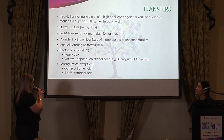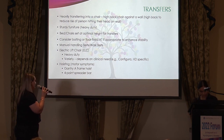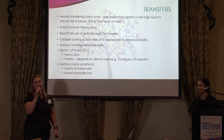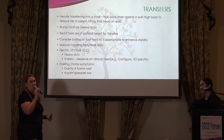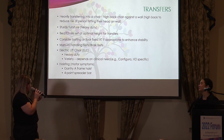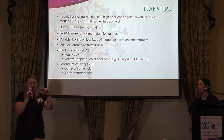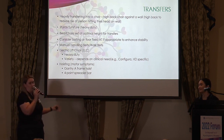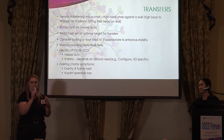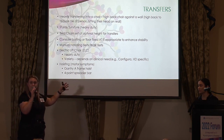Transfers, again, is something that I have struggled with. And again, my client was not happy with me because I wasn't able to find a solution until I was. With hoisting, they were in a hoist. I had a pivot frame, which I won't explain, but it wasn't suitable. They were hitting their head on it. So what was the solution? My solution was that we found that 4-point spreader bars were the solution.